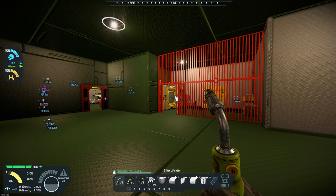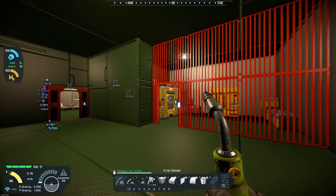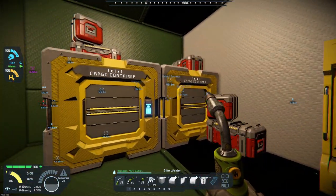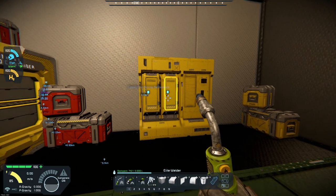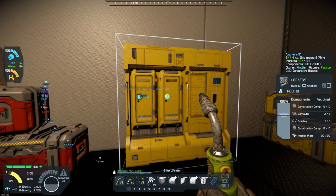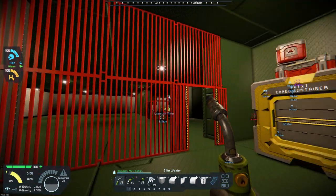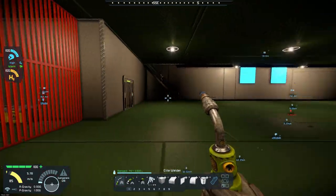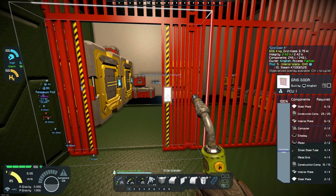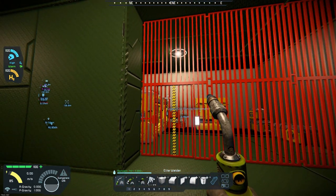Okay, well, I think it's about time to start wrapping up the video. Let me show you what I've got done. I've got the storage area all done. So we've got containers in here, and we've got a second locker that can just store odds and ends, some more crates. So that's all set here, and this can be locked up. Let me go ahead and close this door. So that's the storage area. That's all done.